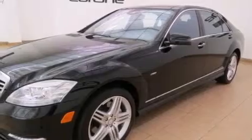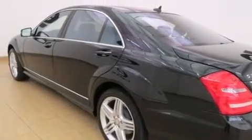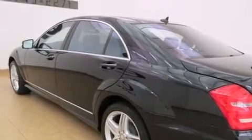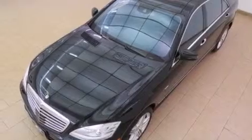ventilated front seats, an aromatic active suspension with an active damping system, the Sport package, cornering lights, soft closed doors, and the pre-safe collision mitigation system.